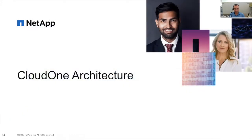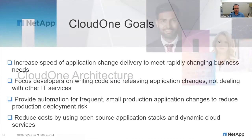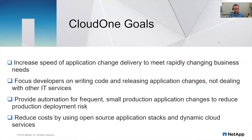So what is CloudOne from an architecture perspective? Now we've defined the hybrid cloud, we looked at SaaS and the CloudOne at a high level. Now we're going to deep dive into what CloudOne is specifically. So first, the CloudOne goals, when we started this journey about 2 years ago. First thing we want to do is increase the speed of application change delivery to meet rapidly changing business needs. Again, we want to go from the traditional IT delivery model of an application release every 30 or 60 days to one where we're releasing application changes daily, hourly, or continuously. So increase the speed of application change delivery.